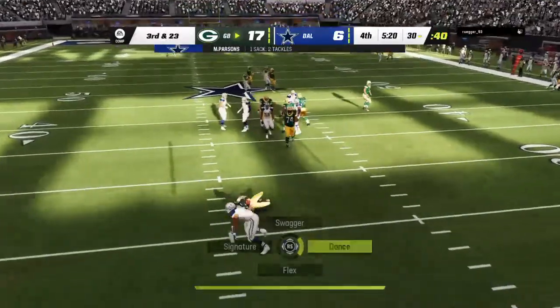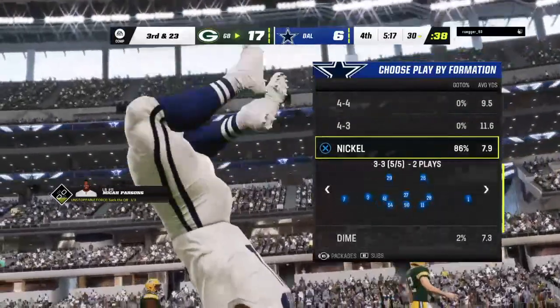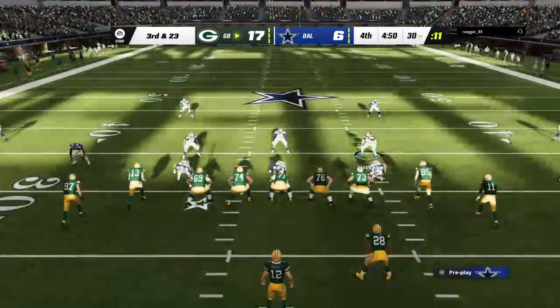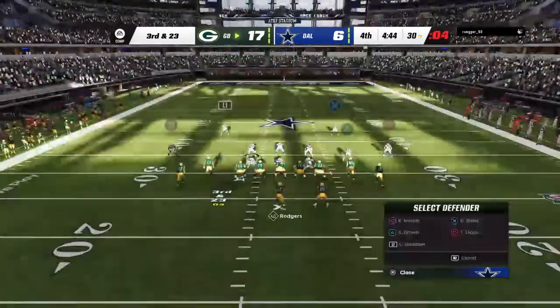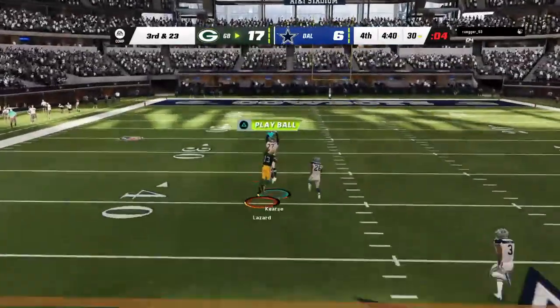And he will go down. A Cowboy sack. Micah Parsons showing off that elite athleticism as he gets the sack. Now that was a passer's nightmare. The front door totally shut down by the defense, so he kept going backwards, hoping to find another avenue of escape. It didn't exist. On 3rd and long, it's Rodgers.